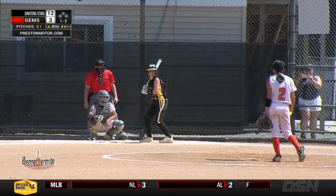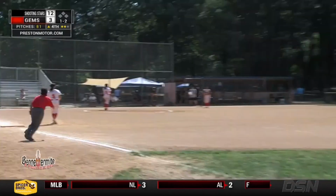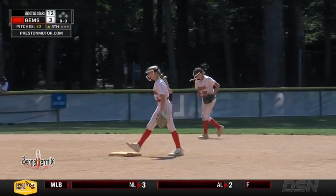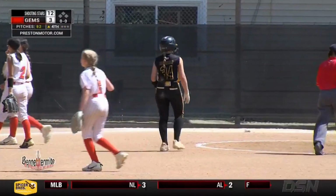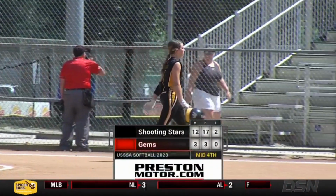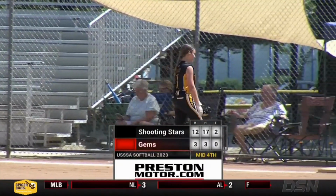The first one got past her. 1 ball, 2 strikes. Popped up, left center field, coming in on it and making the catch. Out there is Wilson, and that will end the inning. But the Shooting Stars putting a damage in the plans of the Gems. They are up 12-3. We'll be back for you Triple SA action on the Delmarva Sports Network.